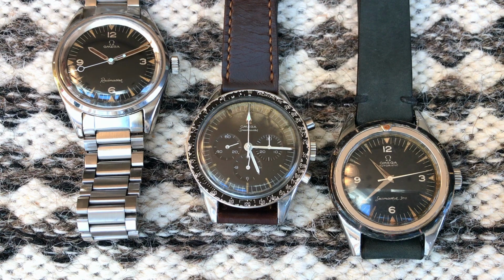So in the middle, we have Omega Speedmaster reference 105.003. To the left, we have Omega Railmaster 135.004 from '63. And to the right, we have Omega Seamaster 300 from 1961, which is 14755.